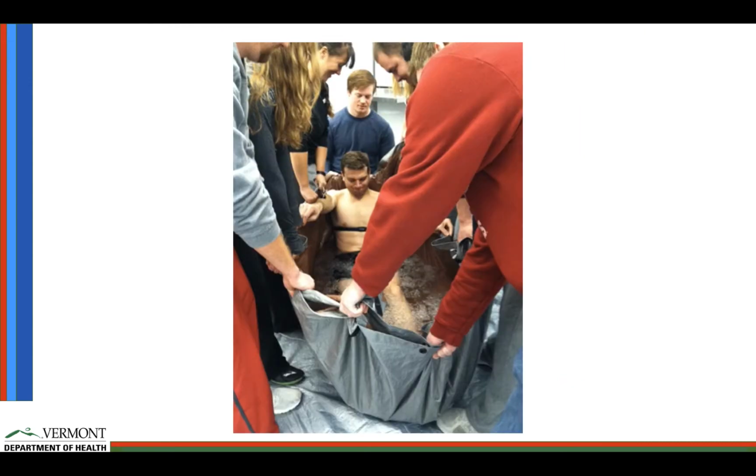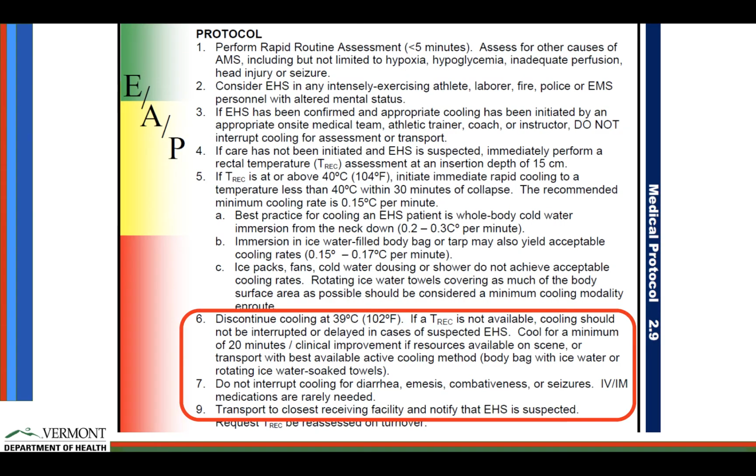Immersion in an ice water filled body bag, tarp, or fire department portable tank may also work. Ice packs, fans, cold water dousing, or shower do not achieve acceptable cooling rates. Rotating ice water towels covering as much of the body surface as possible should be considered a minimum cooling modality en route. Discontinue cooling at 39 degrees Celsius or 102 degrees Fahrenheit. If a rectal temperature is not available, cooling should not be interrupted or delayed in cases of suspected EHS.